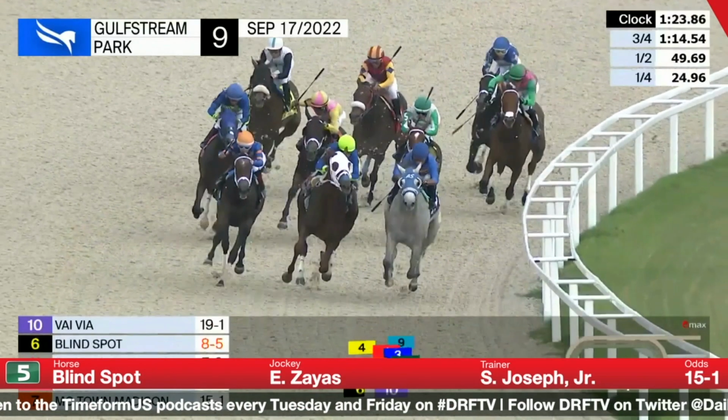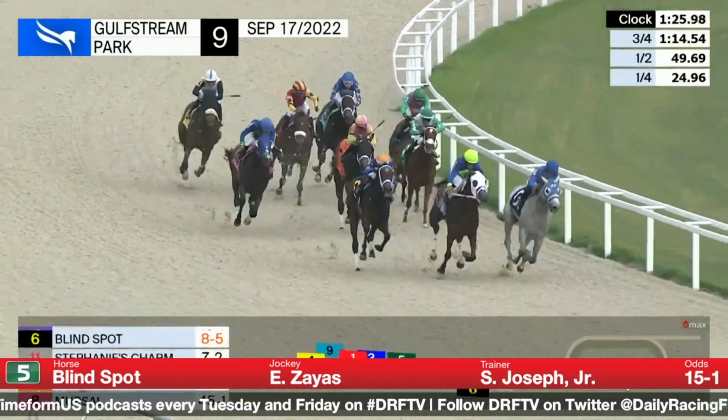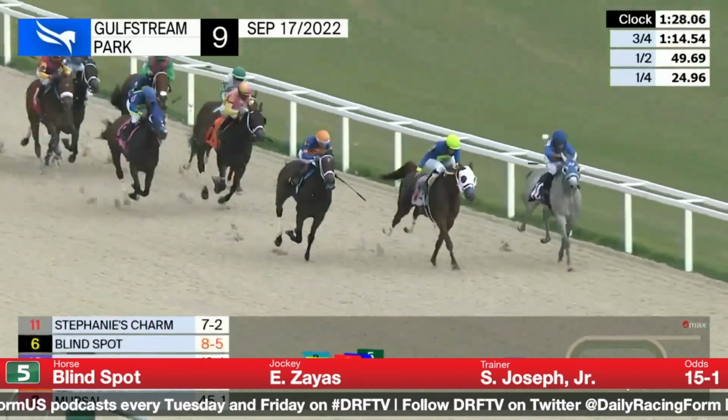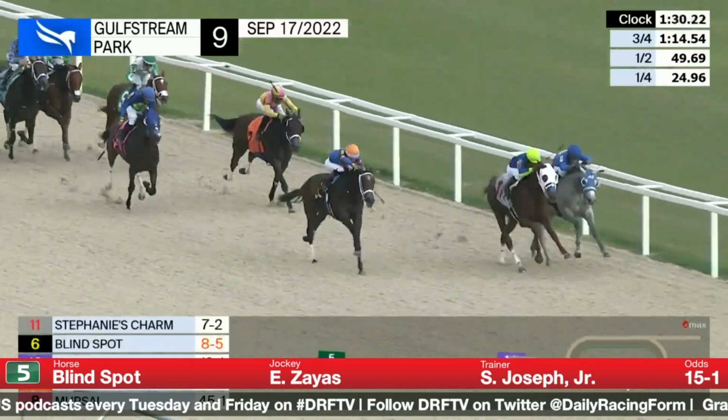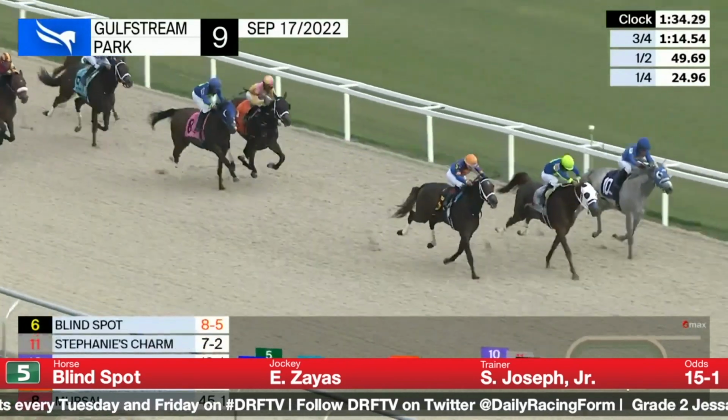Blind Spot's the number 5. If you believe good synthetic form will translate to turf, here's Blind Spot's win in the Our Dear Peg over the Tapeta surface at Gulfstream, going a 2-turn mile and 70 yards. And she was kind of hung outside, Mike. The pace was not fast at all. She's better than these horses in the final 16th of a mile.